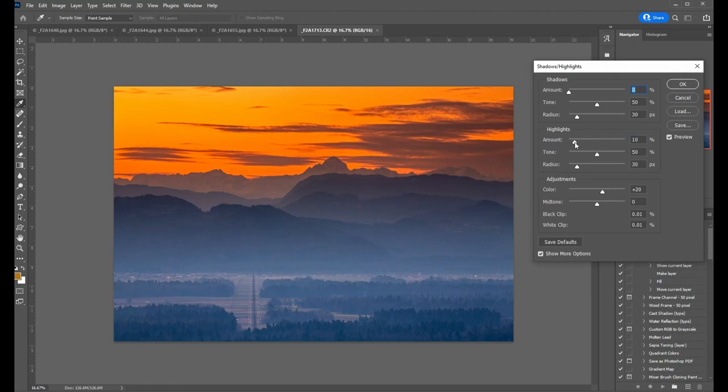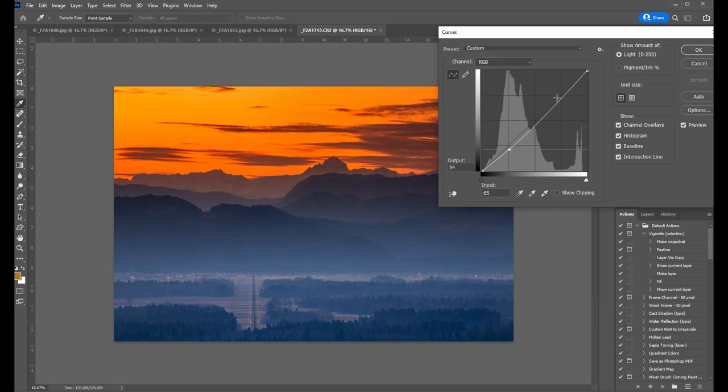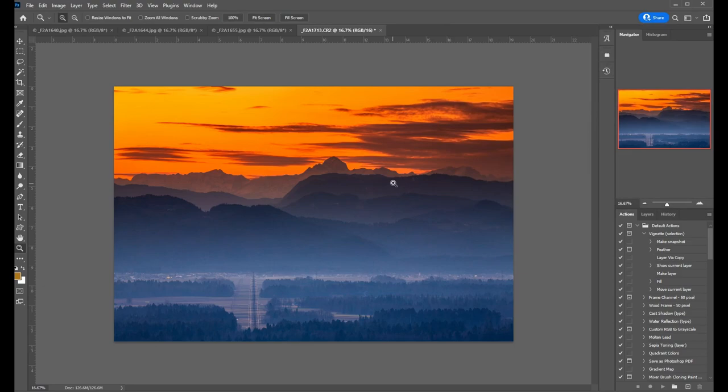Sometimes the Highlights tool here will help give us a little bit more definition in the sky itself. And as I said, I use the curves tool here rather than in the RAW converter. So I may just tweak the overall contrast a bit by pulling up and down these two sections here. So I think that's improved this image dramatically.